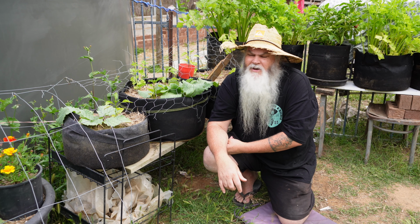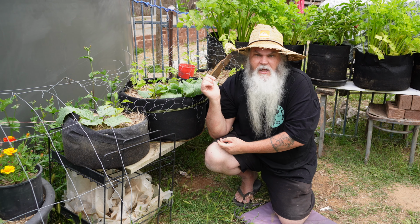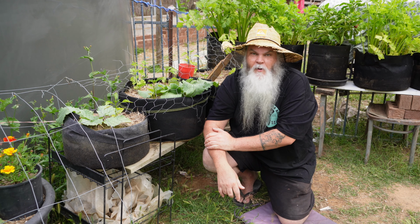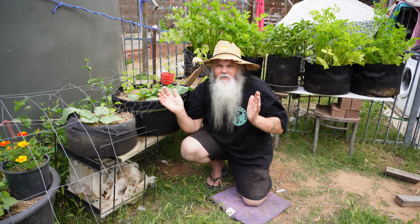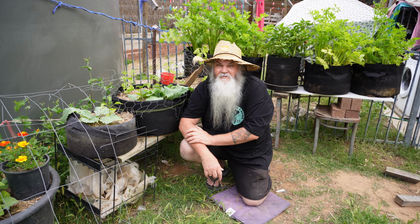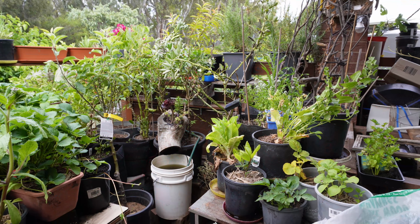And I think I've got, yeah, I do actually. I've got more celery randomly planted in here, the next batch of celery that I'm growing. So yeah, this is my newest growing area, and hopefully this area here is going to provide more food for my family and myself. I won't keep you too much longer. I just wanted to give you a quick overview of my outdoor entertaining area.